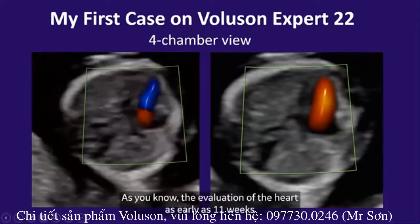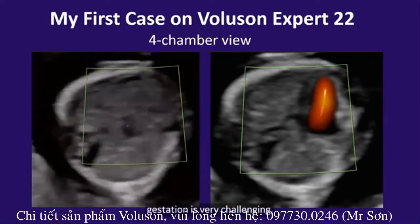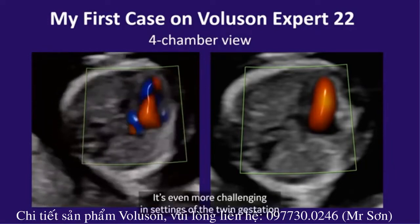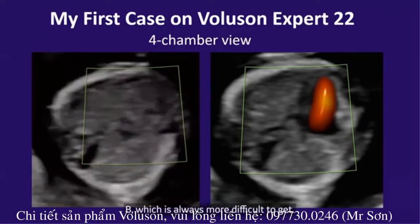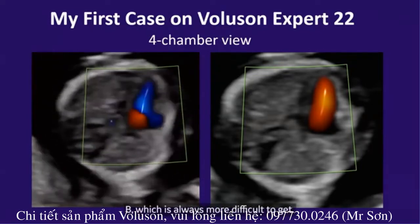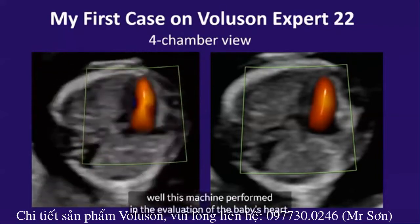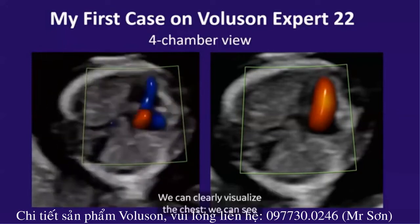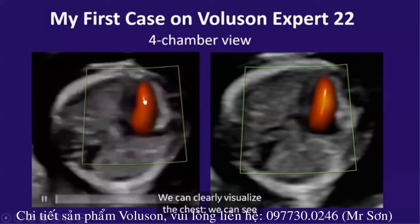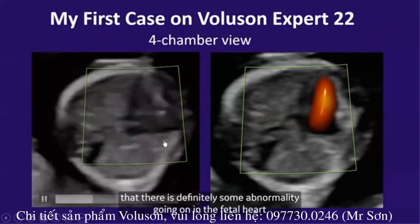As you know, the evaluation of the heart as early as 11 weeks gestation is very challenging. It's even more challenging in settings of the twin gestation, in particular on twin B, which is always more difficult to get. And here you can clearly see how well this machine performed an evaluation of that baby's heart. We can clearly visualize the chest. We can see that there is definitely some abnormality going on with the fetal heart.